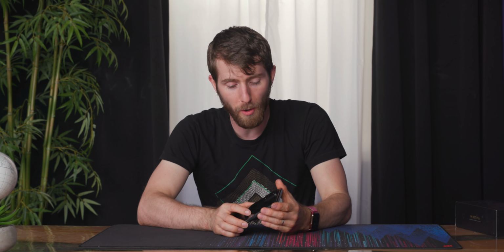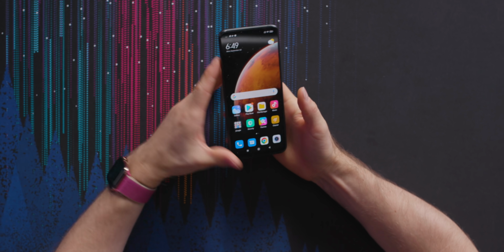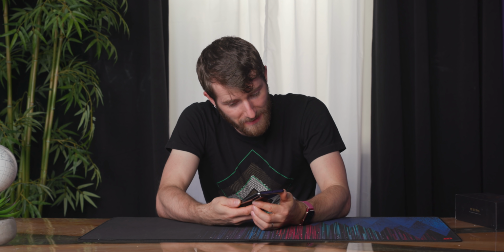So the Mi 10T Pro 5G then. Solid mix of high refresh rate display, high performance processor, really sharp camera under the right lighting conditions, and of course, a juicy battery. But for better or for worse, you're stuck with Xiaomi's skin, and it is a little bit on the chonk side, especially when you factor in that gigantic camera bump.